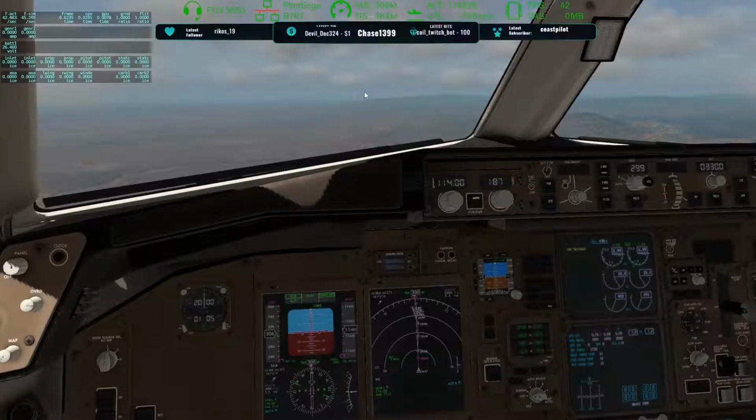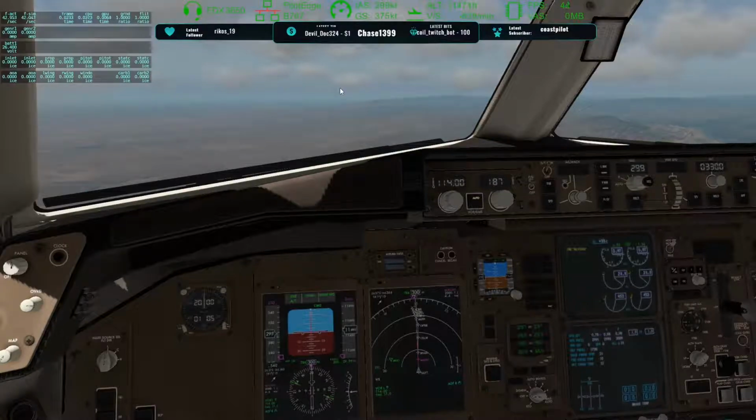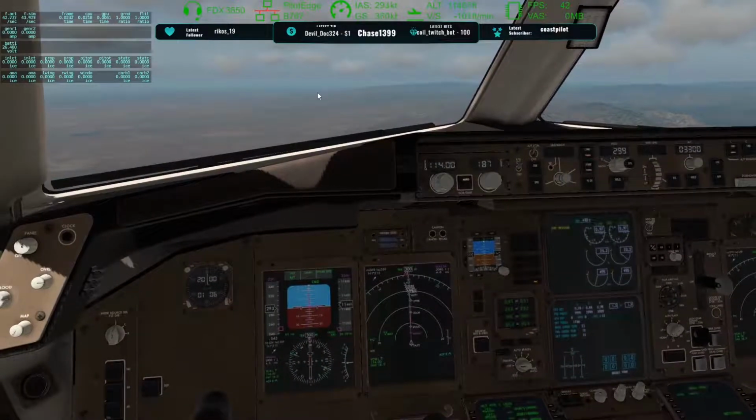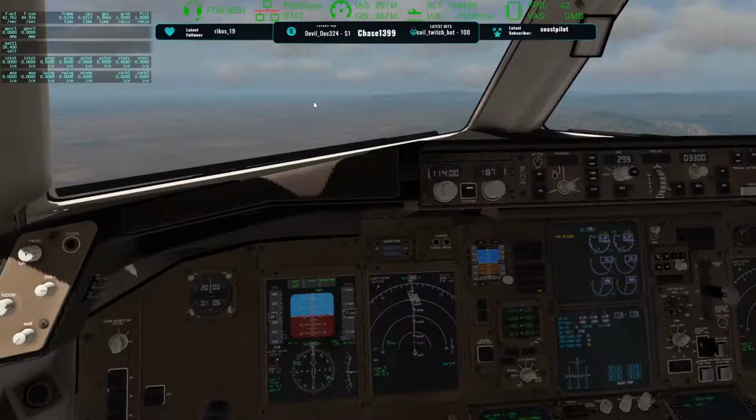Alright, so I don't have to worry about that 8,000 foot restriction. Looks like max is 250. So we're slowing down to meet that speed restriction.